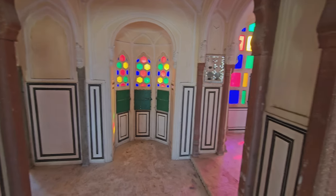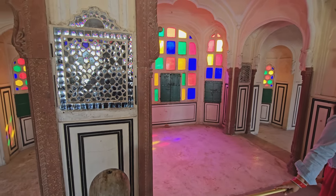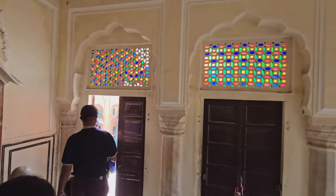The many windows create a natural air conditioning system, hence the name Hawa Mahal, which translates to the Palace of Winds. The cool air flows through the windows, keeping the palace interior comfortable during the hot Indian summers.